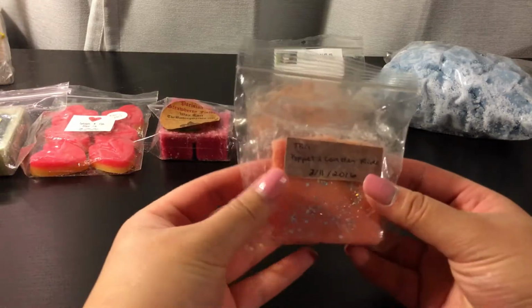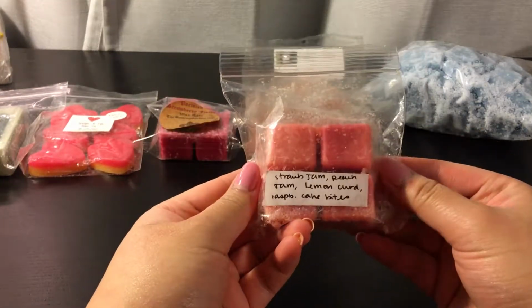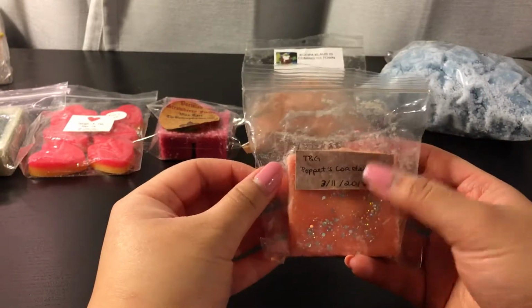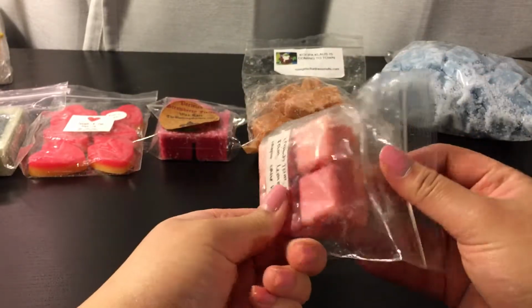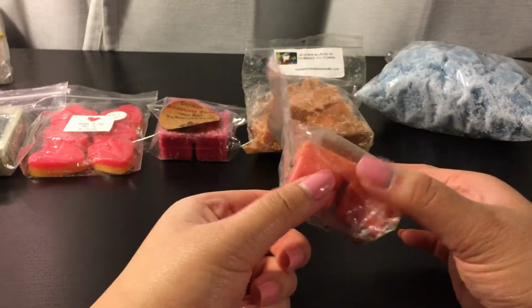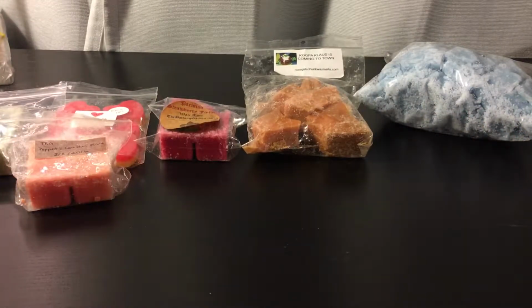Then I have from the Bathing Garden Poppets Coaster Ride, which is a blend of strawberry jam, peach jam, lemon curd, raspberry, and cake bites. This is currently a part of her Carnival collection. One of my favorite scents ever. It is so delicious, so good, and beautiful. It's kind of old, so you can't really tell, but the top layer was yellow and the bottom layer was pink. But obviously it's been a while, so all the color has just kind of bled through.